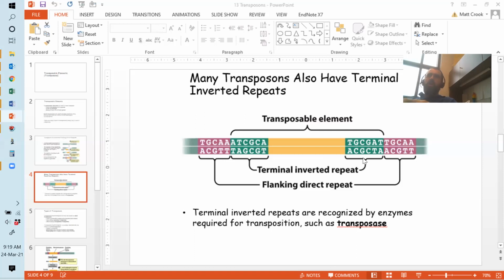And so there are several potential ways in which transposons can actually promote beneficial change, or promote change which is advantageous, right? Because obviously this is random, and there has to be a benefit to having this change for it to be selected for, essentially, over time.